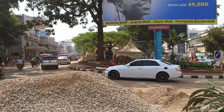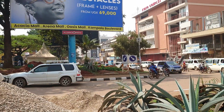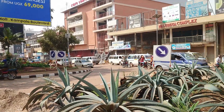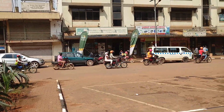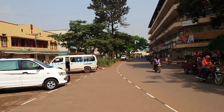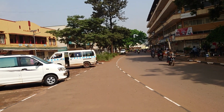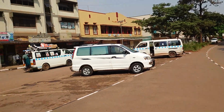And right over there is Indian architecture. That is Equatorial Shopping Mall, formerly Equatorial Hotel, Chateau Complex, Nalobega Complex, Shoal House, R. Media and Sons, and more. So in case you're wondering how this place looks on February the 4th, 2024, this is how it looks as I pan left.